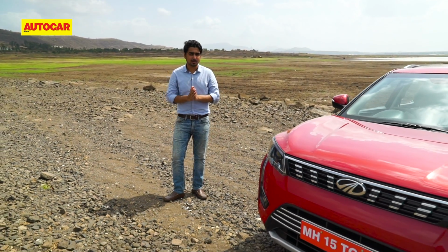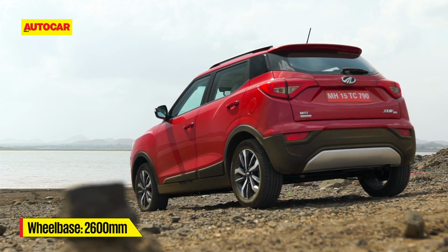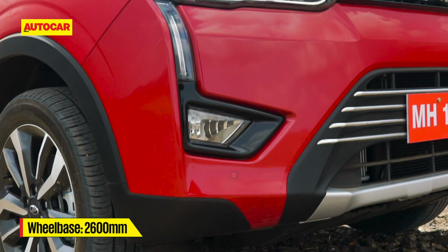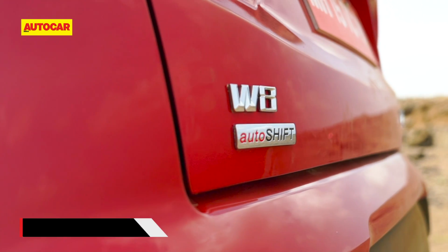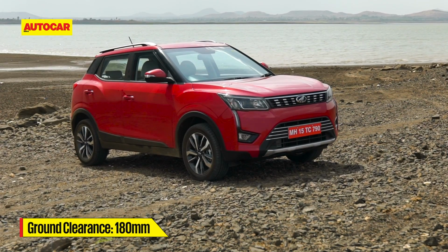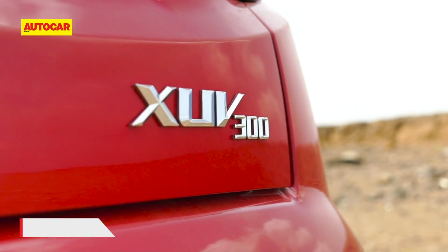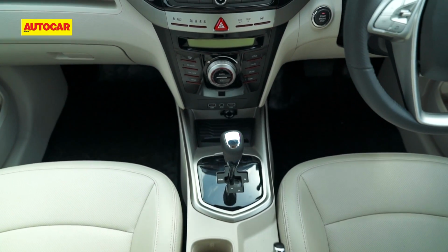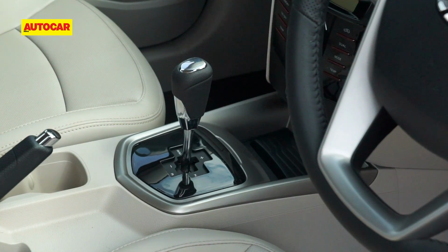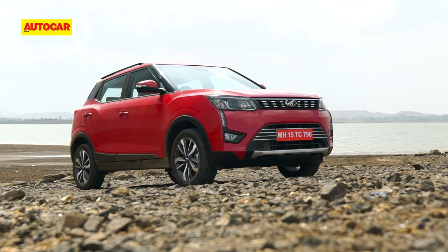or AMTs. Now this isn't Mahindra's first diesel AMT SUV. The TUV300 and the Nuvo Sport both came with a 5-speed AMT, but those units were by a different supplier and they didn't taste much success in the market either. In the XUV300, however, Mahindra uses an all-new 6-speed automated manual transmission sourced from Marelli, previously known as Magneti Marelli. Just how good is this new transmission? Let's find out.